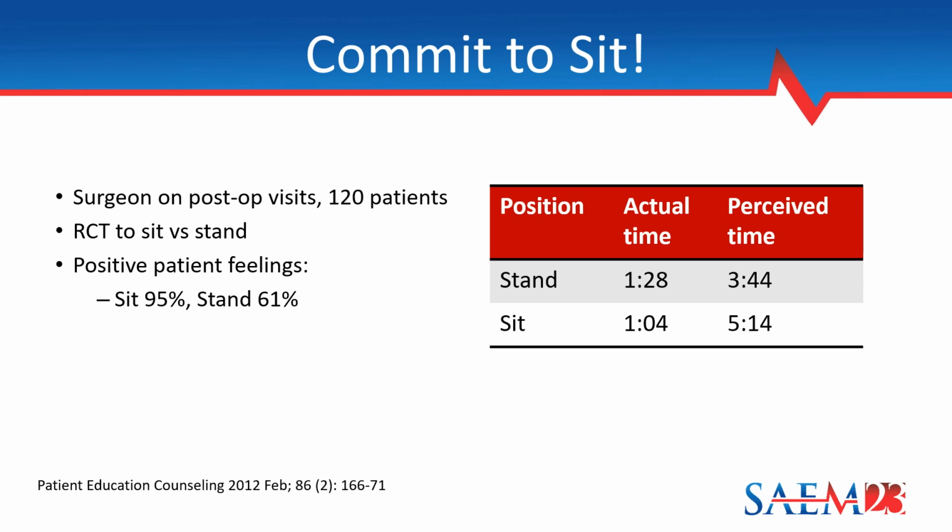Additionally, qualitative feedback in the form of patients' comments were more frequently positive when a provider sat during a patient encounter. Specifically, positive patient comments were present 95% of the time when their provider sat at bedside. When the provider stood for the duration of the patient encounter, positive comments were present only 61% of the time.